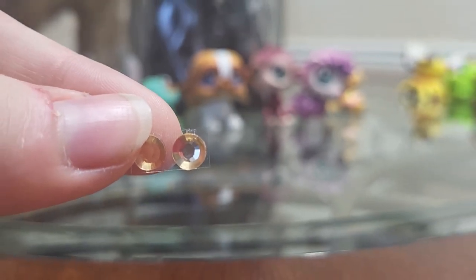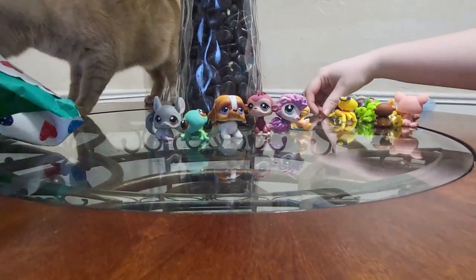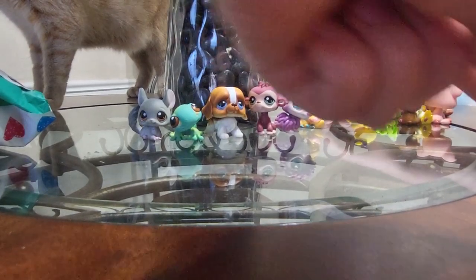And we've got more earrings. Which color are those? They're just tan. Like a light brown. They're the color of the bag. Gold.